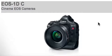A lot of them are using $200,000 high-end, large format, super duper cameras. It costs you over $100,000. Compared to that, this is 15 grand. Wow, nothing. So for a lot of people, this is going to be like, wow.